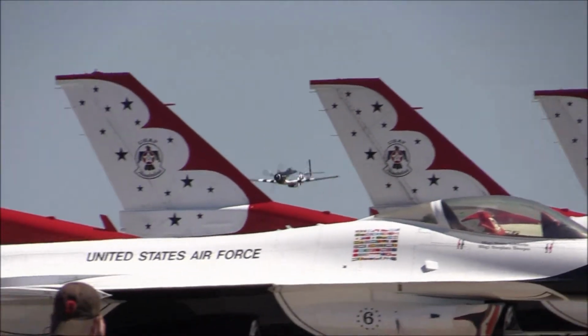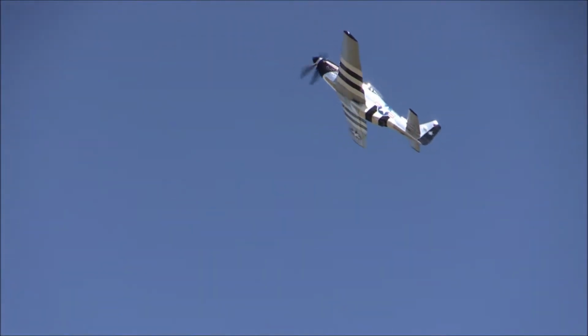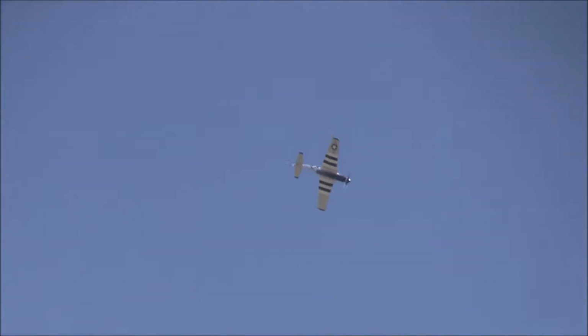Unheard of now, but back in World War II, young men of that age routinely flew airplanes like the Mustang. Many believe the P-51 Mustang was the quintessential or the best fighter of all of World War II. It comes in very high on many, many surveys.